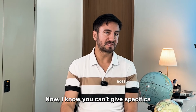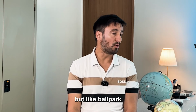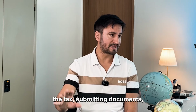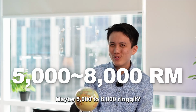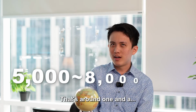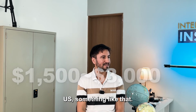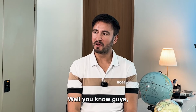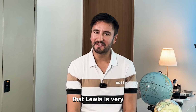Now, I know you can't give specifics because it depends on industry and business, but ballpark for you guys to do the accounts and handle the tax, submitting documents, all that per year, what would that be like? Maybe 5,000 to 8,000 ringgit. Okay, so that's very reasonable. That's around 1,500 US to 2,500, 3,000 US, something like that. That's very reasonable.